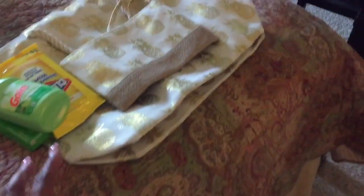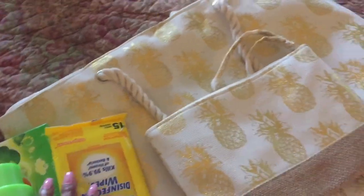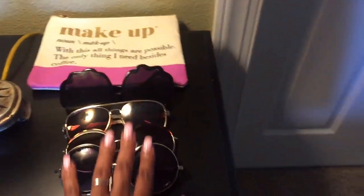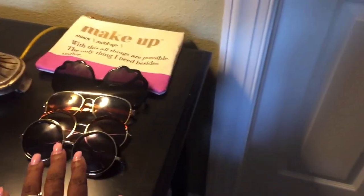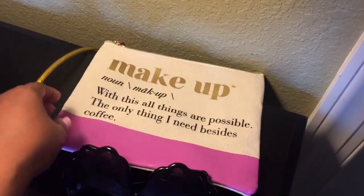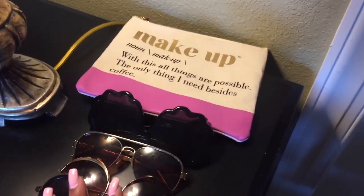And then, of course, I just got my suitcase and stuff there. And I'm going to take this over to the laundry area in just a second. And I've already put out my shades and stuff that I'm going to be carrying. Oh, I don't think I showed you guys this. I got this bag too. This was a new bag that I got. And then I've already put out all of my stuff in the bathroom.